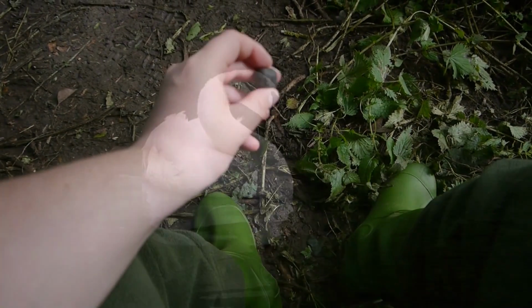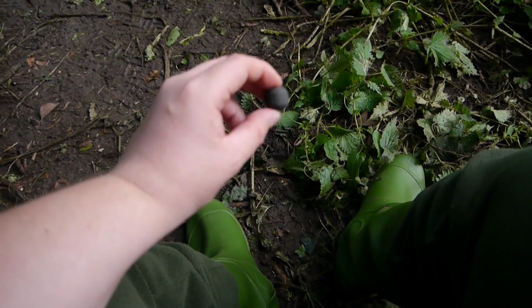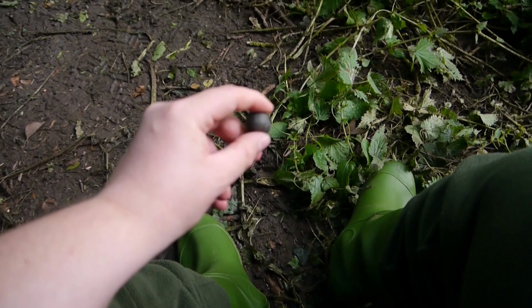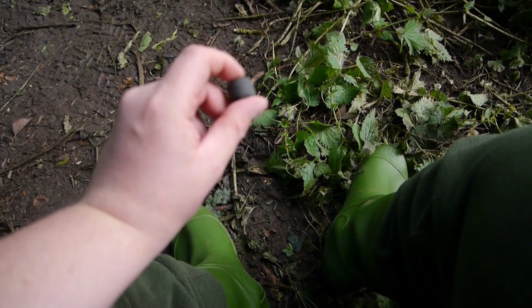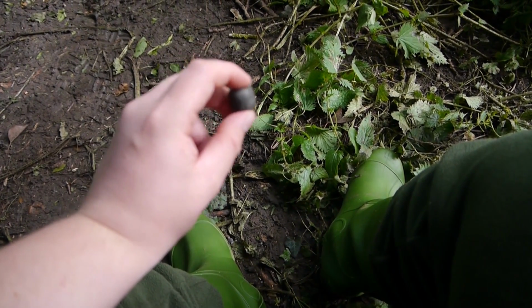I'll just show you some of the bait that I've got with me. This is a base mix that I've made up, and this is a base mix that's created and produced by Essential Baits, as you can probably tell by the colouring. This is their black snail.